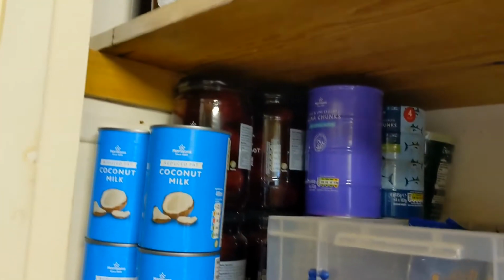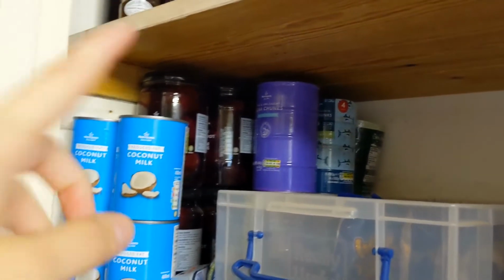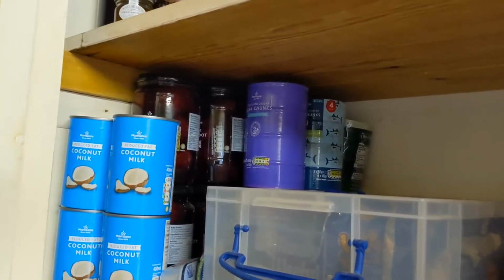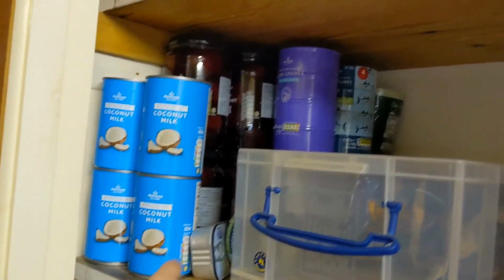Right, so moving on up. I think you probably know by now, we tend to buy and buy and buy things. So up here we've got like 5 million beetroot jars, because we love beetroot salad. Coconut milk, because I always make curries with coconut milk.